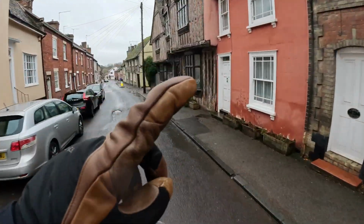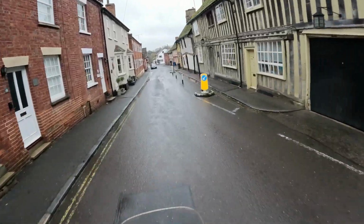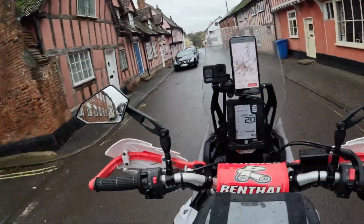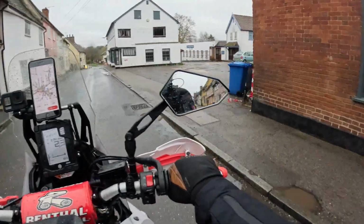Yeah, this building here on the right is called De Vere House. It's where they did some of the filming for one of the Harry Potter films. You've got to admit, the whole village looks like something from Harry Potter. It's very, very, very pretty and well preserved.